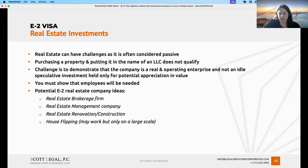Renovation and construction businesses can also work, and house flipping potentially, but only if it's on a very large scale. To give you an idea, we had a client who had a portfolio of about 30 to 40 homes that they were flipping. Flipping one home or two homes generally is not going to be active enough to qualify for the E-2. You can consider something like having a property management company, and then maybe house flipping is another service that you offer as another part of the company. But that's what you want to consider when you're looking at these things.